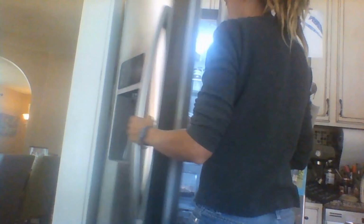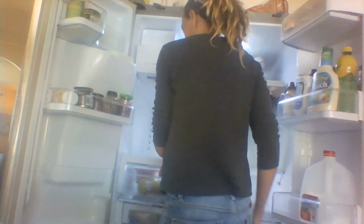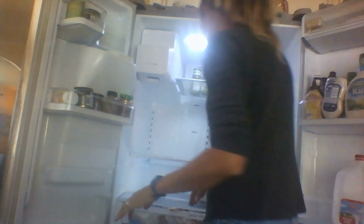I just have to get it past this wall. And this is the only way I can do it. Oh yeah. Okay. Taking this drawer out now. The bacon drawer, gotta keep that one safe.